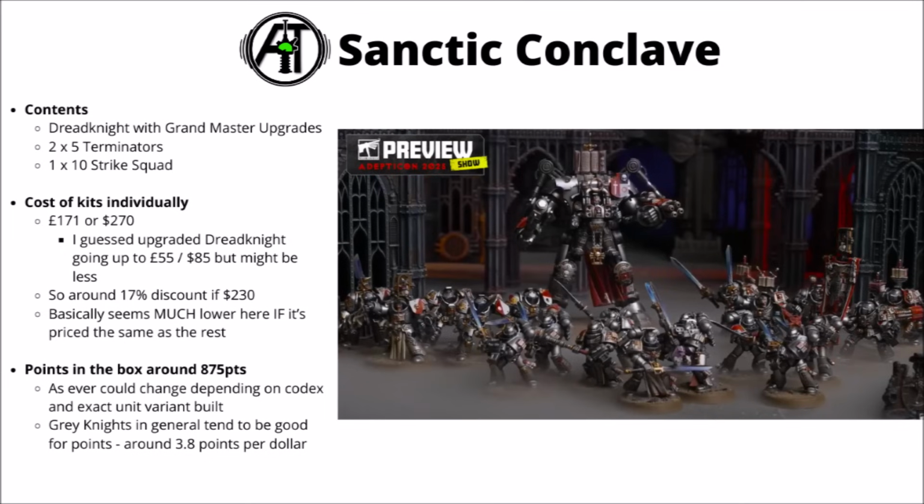Their Battle Force box set seems like quite a simple one in the Sanctic Conclave. Looks like it's 2 sets of Terminators, 1 Strike Squad and a Dread Knight with the Grandmaster upgrades. It seems that even if you allow a fair bit of extra cost for the Grandmaster sprue within the Dread Knight kit, this one's still going to be a box set without that much discount, only around about the 17% lower or so, which really isn't too much to sell it. It's still going to have a fair few points in the box given that it's Grey Knights, but it does look like this one's got the short end of the stick discount-wise versus the Deity Legion Battle Forces.